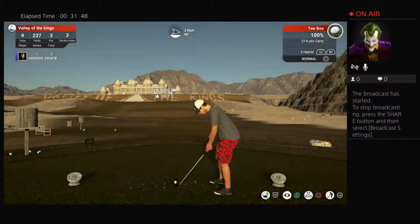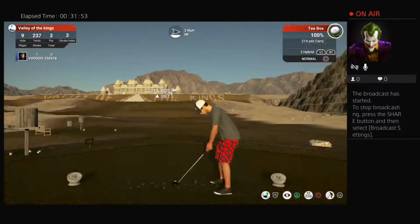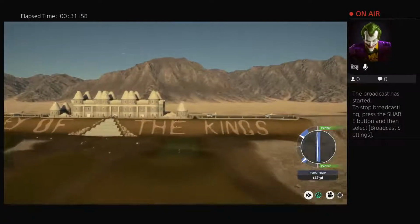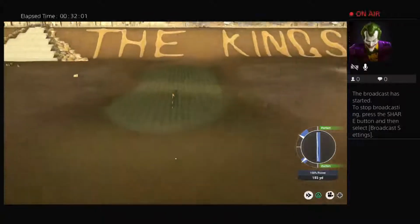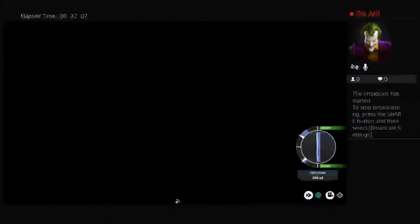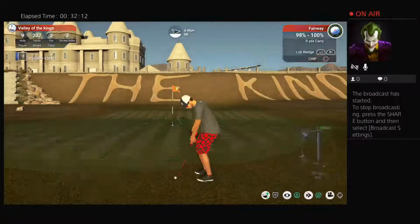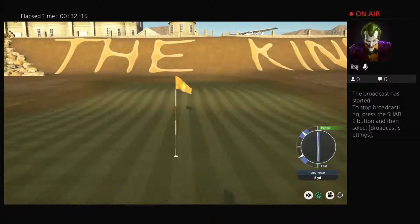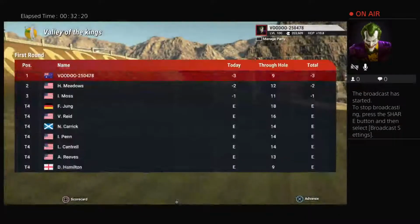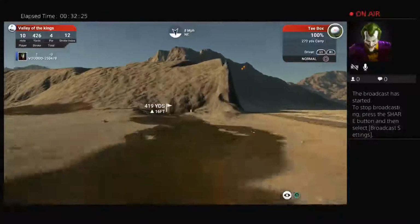And just about to tee off on this par 3. And I think that's the hybrid. And I don't think that was the intended result for that approach shot. Just didn't have enough club. Oh! Ooh, into the cup for birdie. And that will lead him to first place on the scoreboard.